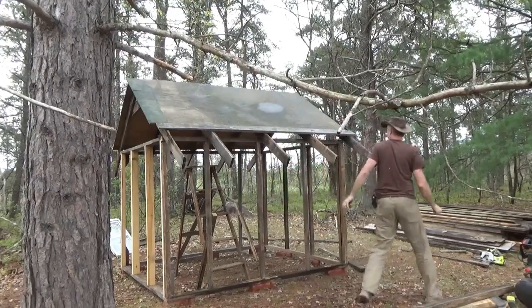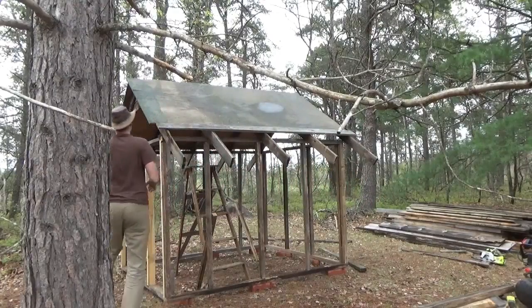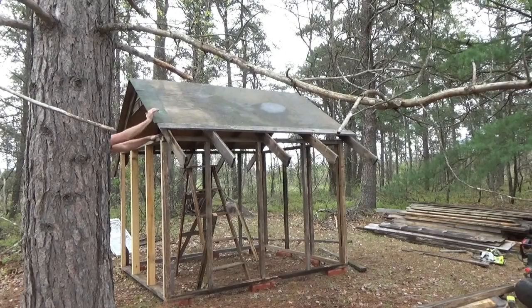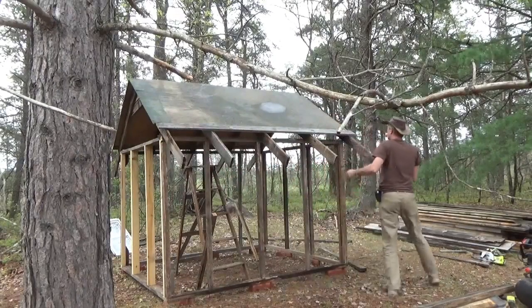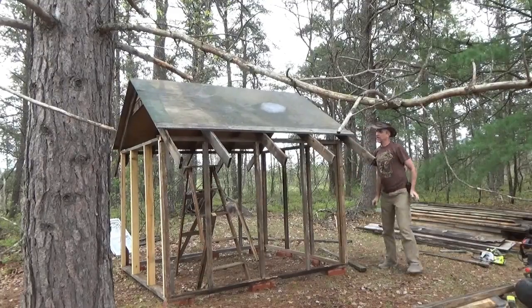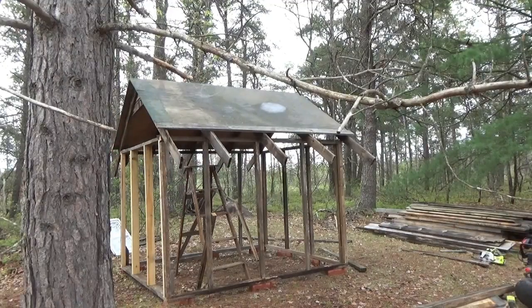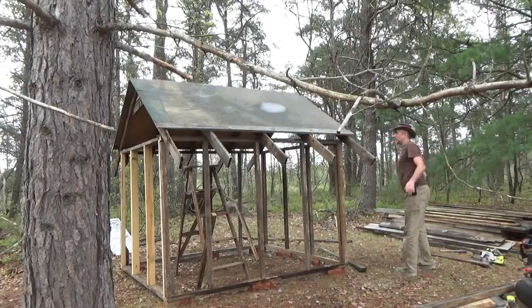Oh, now, you gotta bring it over a long way. Now this will help square this roof up. If I get this edge and that edge to line up, and this point and that point to line up, then I'm square.